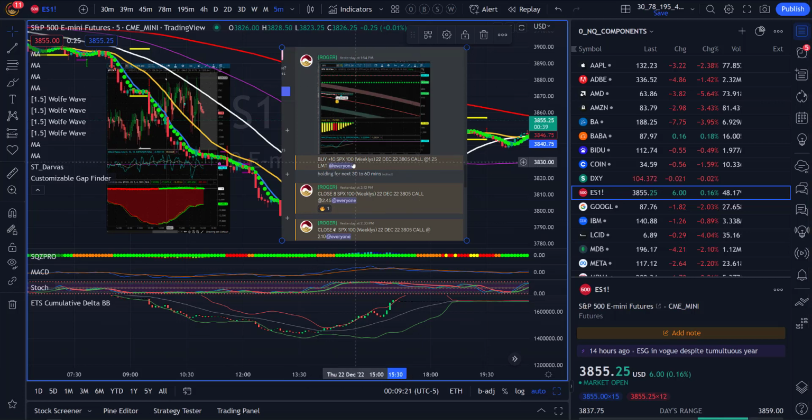So the alert was sent out to get 10 SPX calls. That's 0 DTE, which I rarely take, and that's 1.25. Those actually moved up to $16. Okay, I had 10, so I mean I left a lot of money on the table, as you can see.